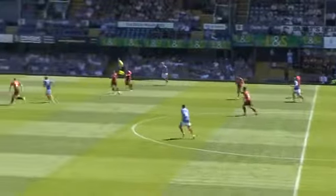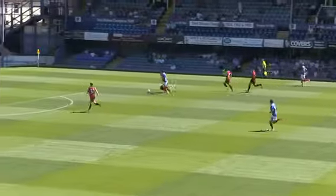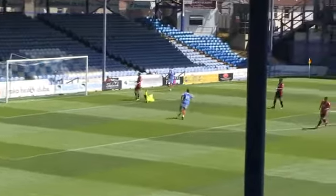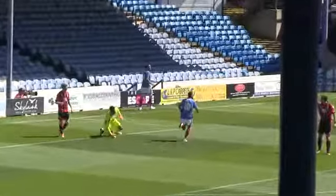Pre-season. Scored a great goal against Havant, and there's an outside of the right foot ball to Gary Roberts, who's trying to get around his man. Inside the box, Gary Roberts, and it's 1-0 to Pompey. Left-footed strike inside the area.